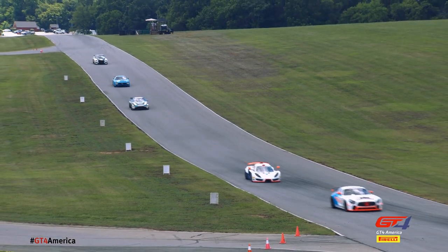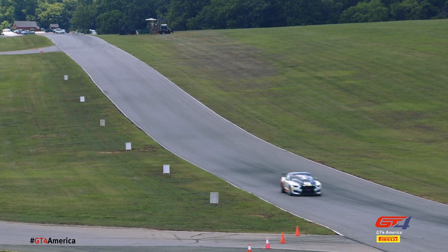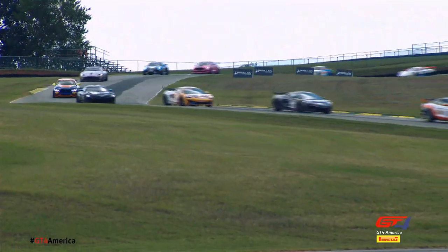Yeah, it's going to be interesting to see the play coming out of turn 17 and when they throw that green. And keep in mind, when the green comes out, you can pass anywhere on the track on the start. And that's what everybody's going to be kind of eyeballing here.